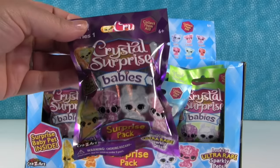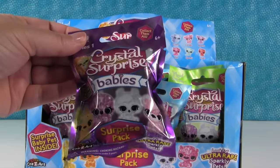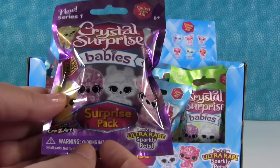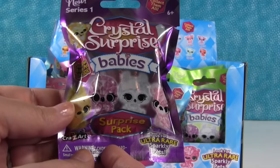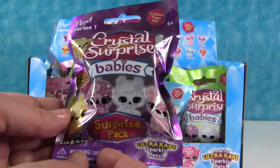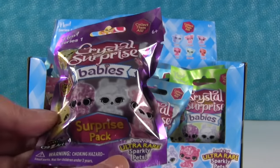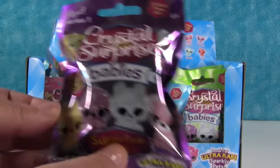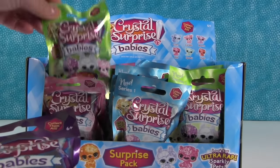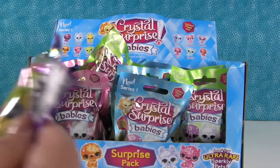So instead of seeing any of the pets, they're all hidden, which we love. Yeah, so that's really exciting. This is series one, and these are Crystal Surprise babies. So they're going to be smaller than the other ones. And I really like these toys. I think they're made well. They look really cute. And I'm so happy for blind bags. So you can see there's purple, pink, blue, and green bags. They're all from the same series. They just made them nice and colorful and fun.